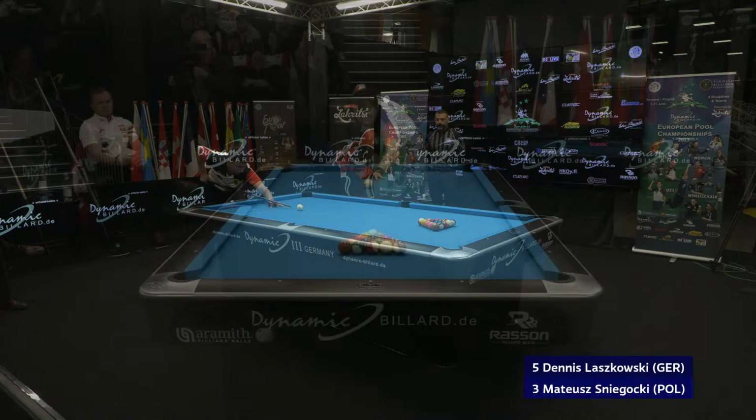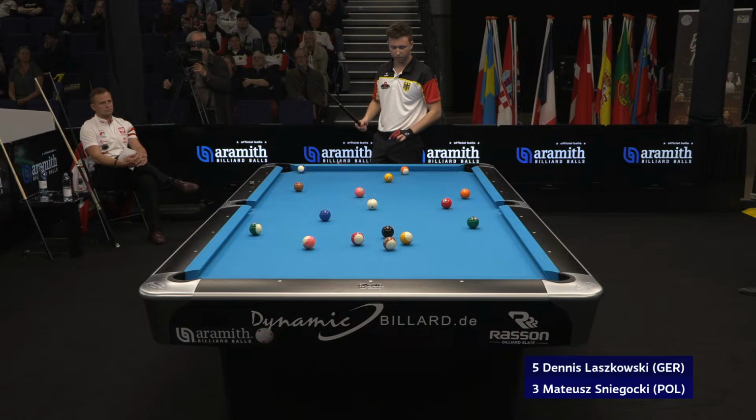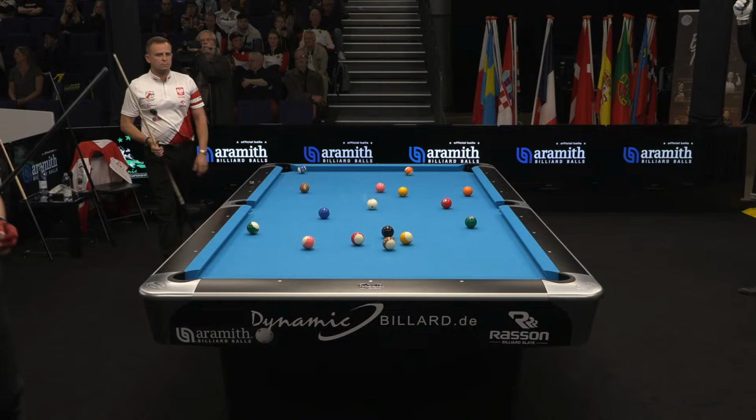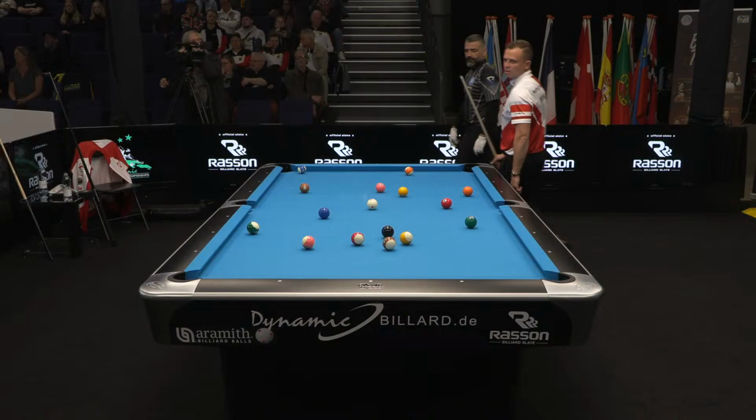Dennis Laskowski breaking off in rack number 9, 5-3 leading. And a dry break. Wow. That's a really nice spread.